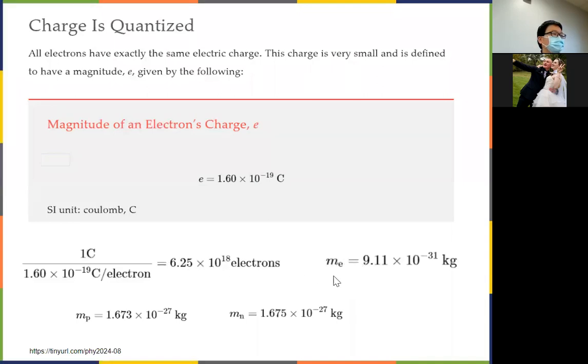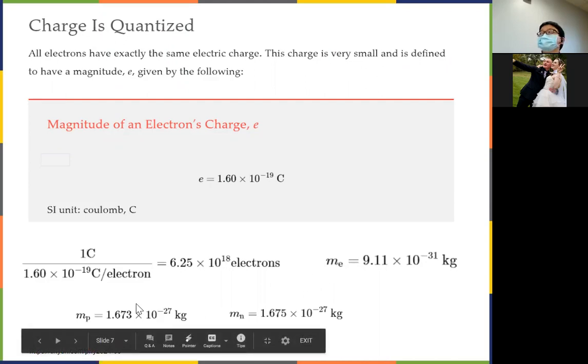The mass of an electron is 9.11 times 10 to the negative 31 kilograms. You would probably use this constant a few times, so if you want to look it up, you can look it up here. For a proton, it's actually about 1800 times our electron. So this is the mass of the proton: 1.673 times 10 to the negative 27 kilograms. A neutron is about the same mass as a proton, 1.675 times 10 to the minus 27, slightly larger than a proton, but about the same.